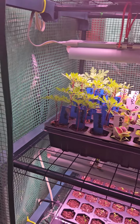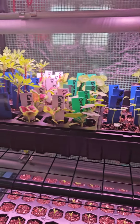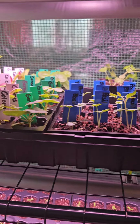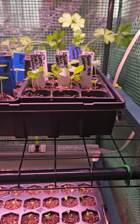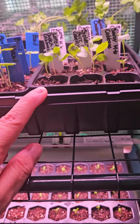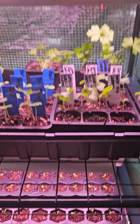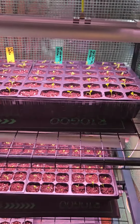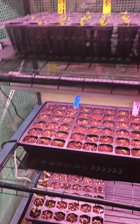Some marigolds, coleus, geraniums, some basil I'll need when I do my tomato sauce. Some three types of cabbage that are there, and some flat leaf parsley. My straw flowers, they've started, they're not too bad.